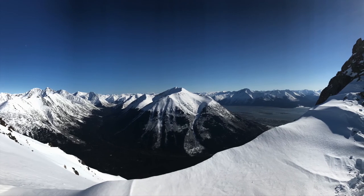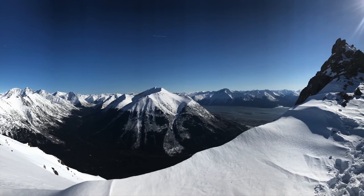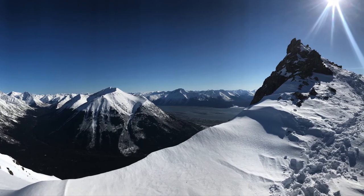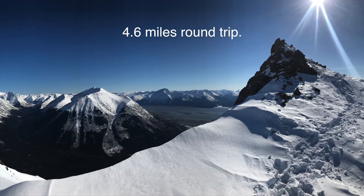Okay, so just a few stats here. Bird Ridge is 3,218 feet and 2.3 miles from the parking lot up to the top.